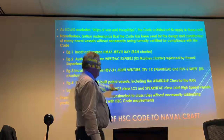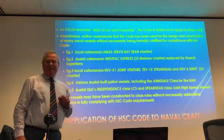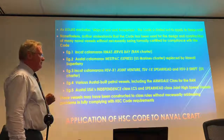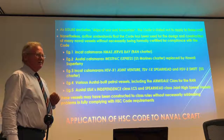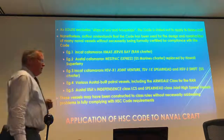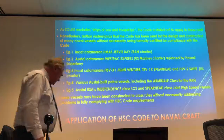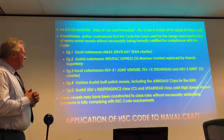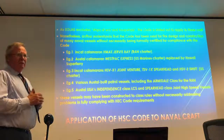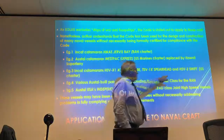The Armidale class, I would say, were probably not built to the HSC code as such, but they were built by a builder who effectively only built to the HSC code, and they were built to the DNVGL rules, which, as I've said earlier, don't necessarily reflect the HSC code. And latterly, of course, you've got the products from Austal USA, their Independence class trimarans, littoral combat ship, and their Spearhead class joint high-speed vessels, which largely reflect the type of configuration that the US had with these three vessels here.